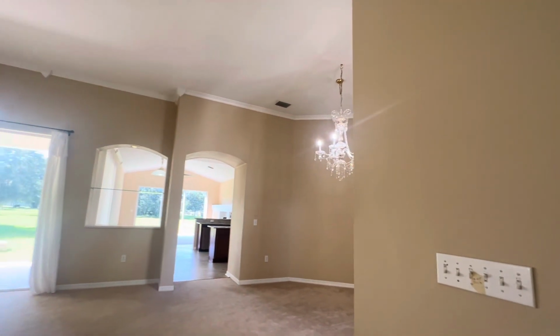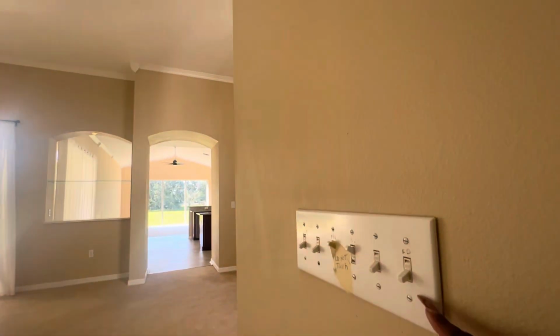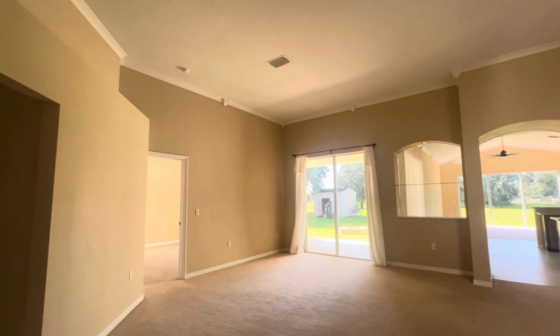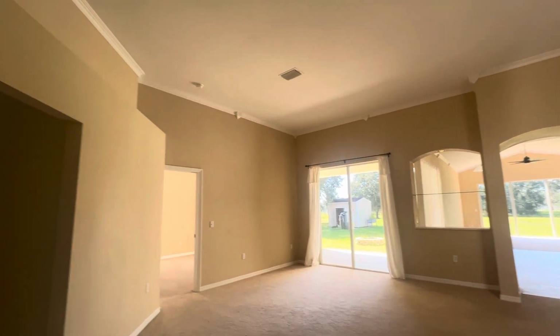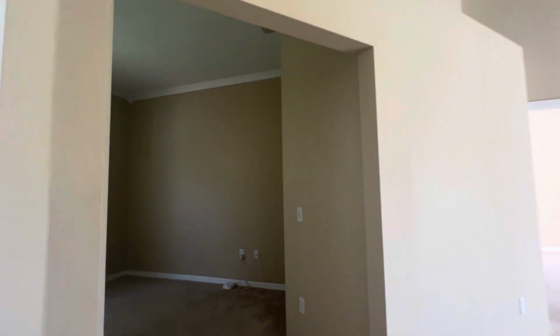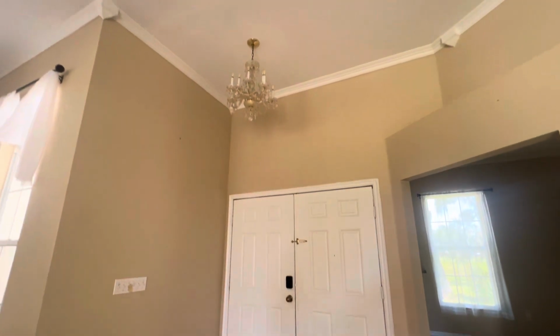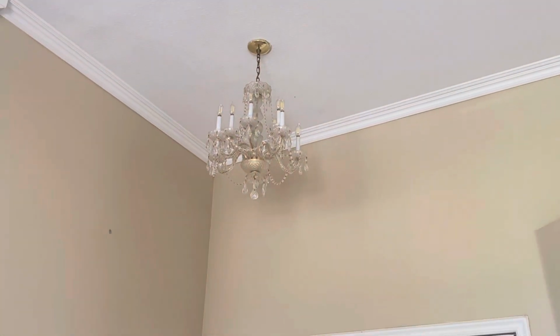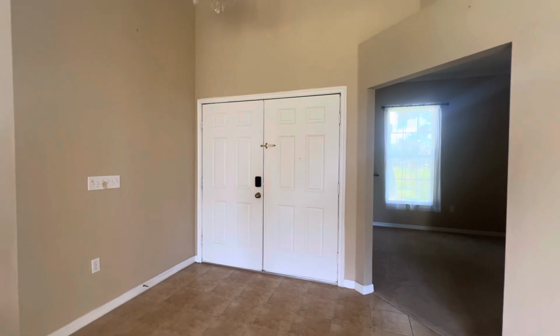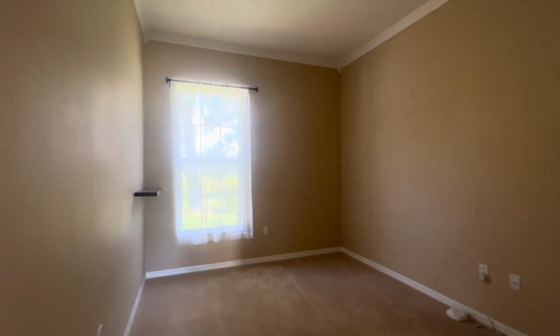All right, so we are inside. Okay, so at the foyer, you have a tile landing and a ton of light switches. And you have crown molding here in the formal living and dining room that goes all the way around. You've got an opening here to the office. And so let me pan back, show you the foyer real quick. A chandelier from somebody else's time, probably not mine.